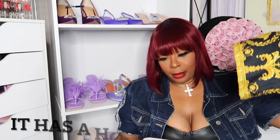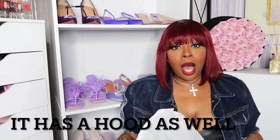Okay, so the difference between this one and this one is this one don't have the, it's called the barbecue or whatever that name is on it. It's just Versace all over. So it is a little bit cheaper than this style one because of that, but not much cheaper, like $50.